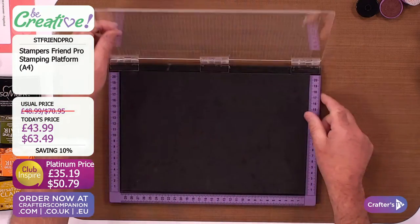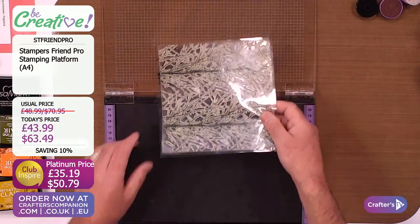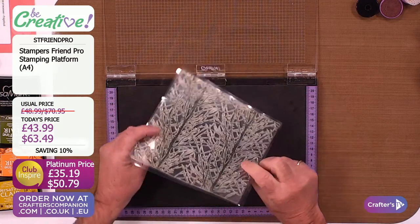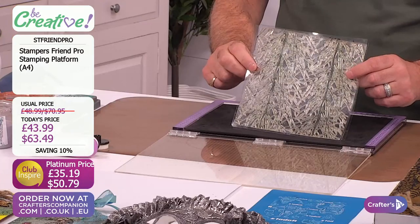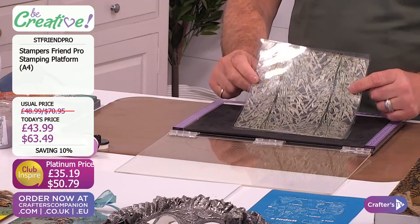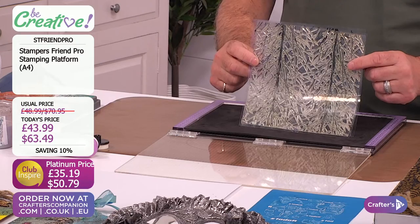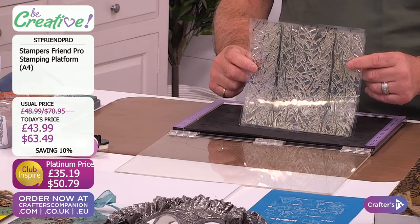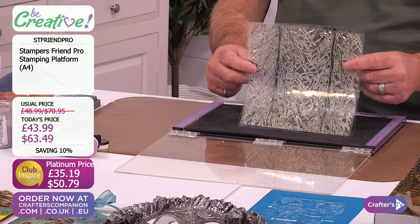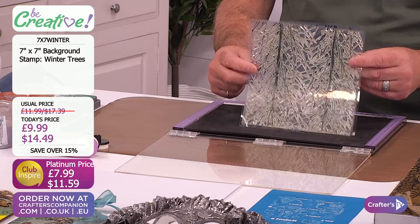Right, so first thing we're going to do, I'm going to use one of the biggest stamps that we produce, and it's on the show today, and it's this one here. It's the Winter Trees, I think we call this, if my memory's correct. This is a 7x7 stamp. So the 7x7 stamps will make the whole of a front of an 8x8 card for you. And we have quite a few of the 7x7 stamps on the show, so please have a look at them all. They're all deeply etched and very easy to use.